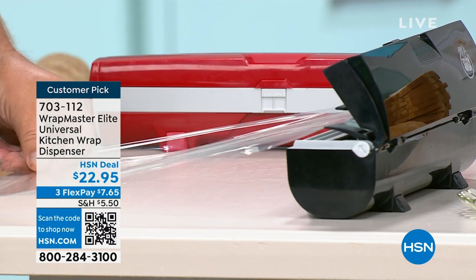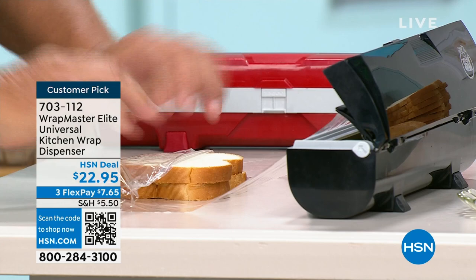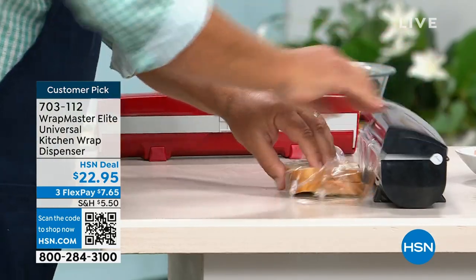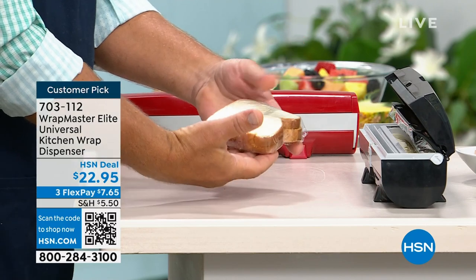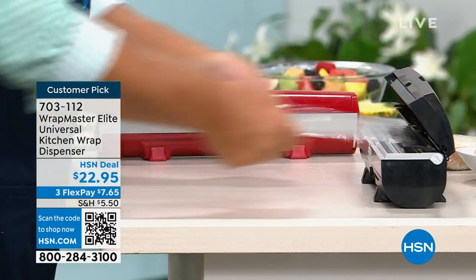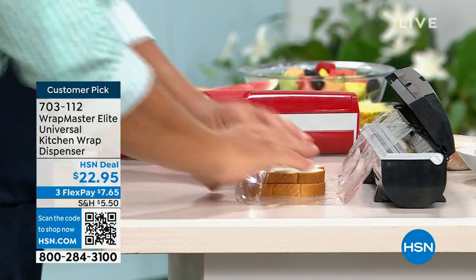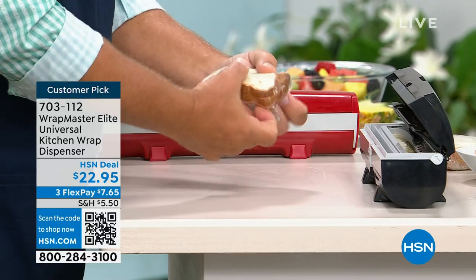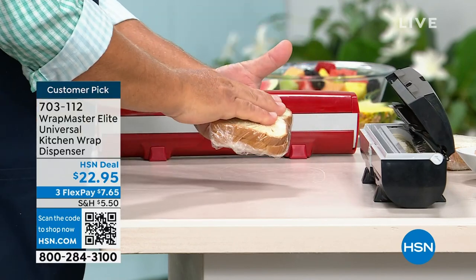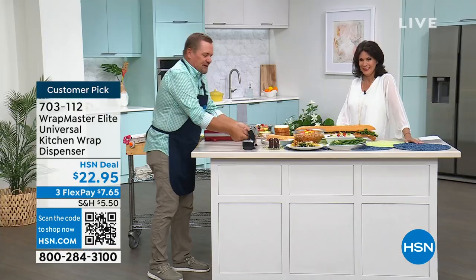So if you wanna wrap up some sandwiches, you pull out a little bit, place the sandwich on top of the plastic wrap, wrap it, snap it, and that's how quick the job is done. You can see why delis love this, because it saves so much time, and it also saves the headache of pulling a piece of plastic wrap out of one of those boxes, trying to rip it off, and then having the plastic touch itself and trying to undo it. So you can forget about all that hassle.